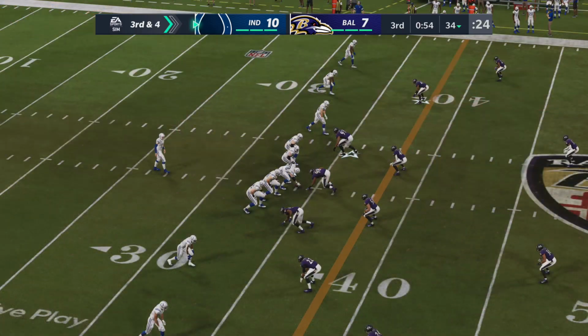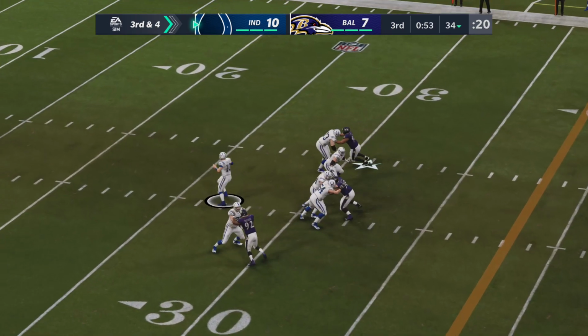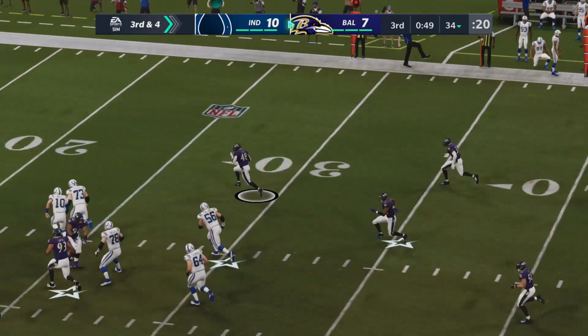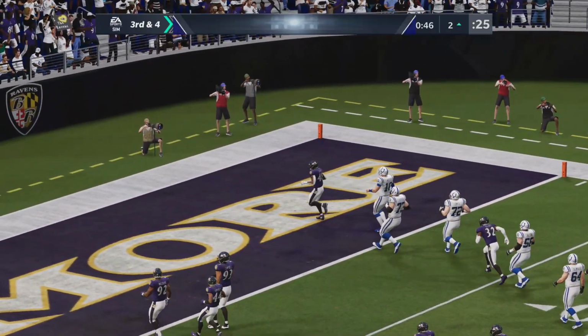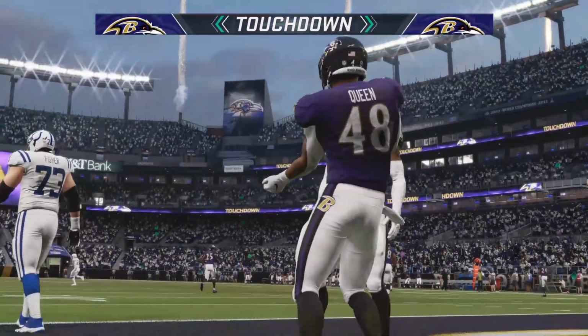Now they face a 3rd down and 4 after that incompletion on 2nd down. Shotgun now for Wentz. Going for Hilton, and it's intercepted. Picked off by Patrick Queen. And he will bring this back. It's a pick 6 and a Raven touchdown.